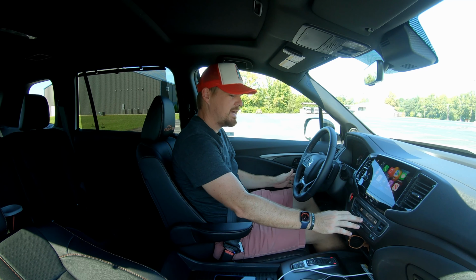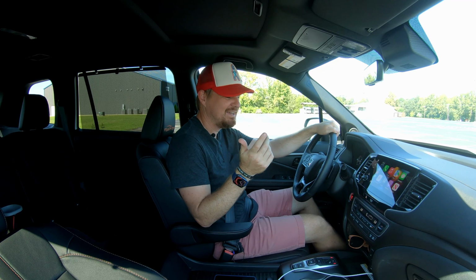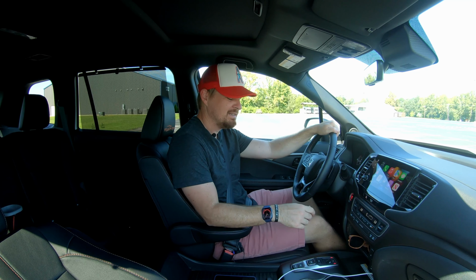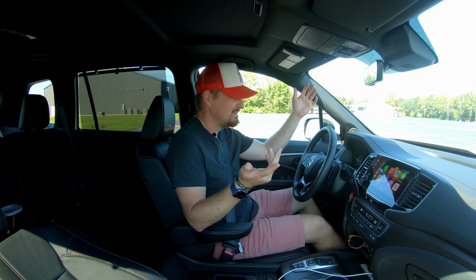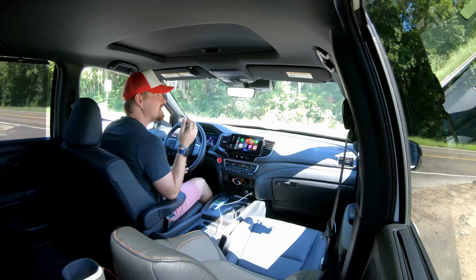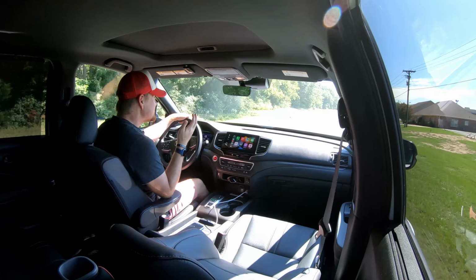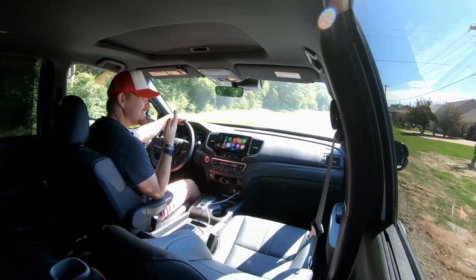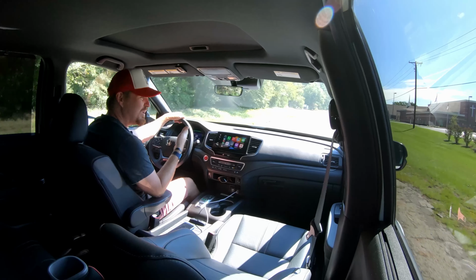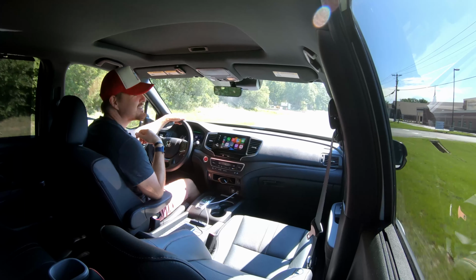Hopping in the Passport, again, I already mentioned how much it is like the Ridgeline and Pilot on which it is based, but that's not necessarily a bad thing. With that 3.5 liter V6, you get the power right when you need it because there is no turbo lag or anything of the like. It is a very well-sized and well-powered 3.5 liter V6 with 280 horsepower, 262 pound-feet of torque. And that torque can go to all 4 wheels.